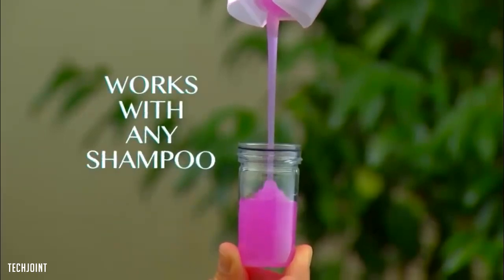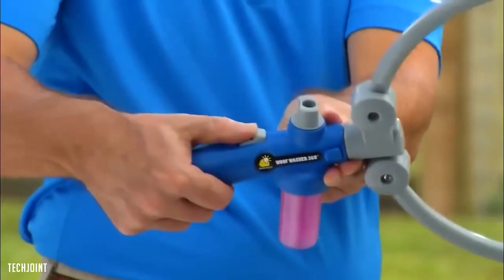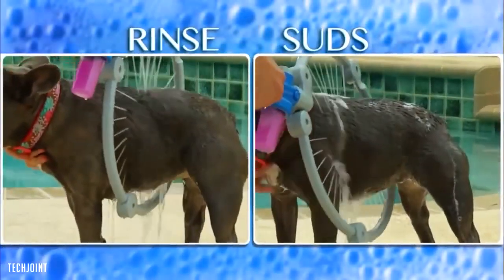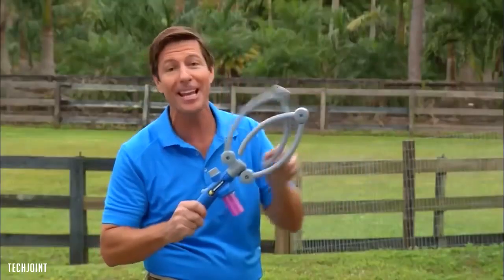Wolf Washer 360 works with any shampoo, and you can adjust the water pressure for your dog. Plus, it comes with two modes, one for rinse and one for suds. And it folds away for easy storage.